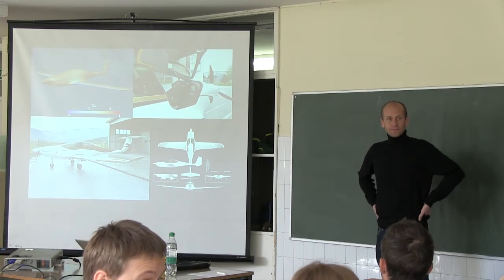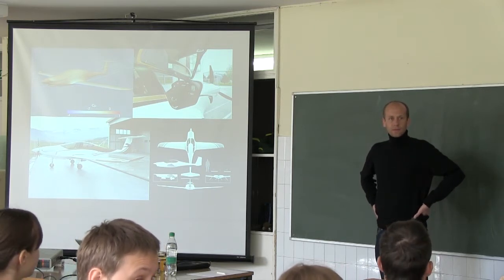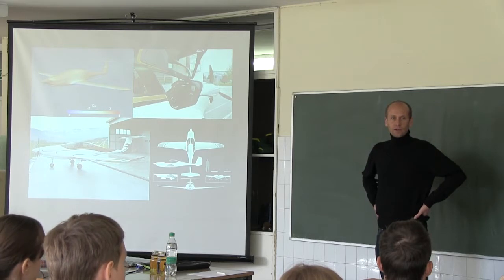Did you ever think about a one-wing plane shape, without a fuselage? Or without a tail?